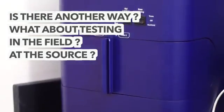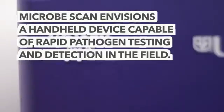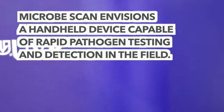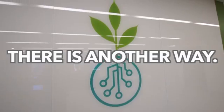Is there another way? What about field testing at the source? MicrobeScan envisions a handheld device capable of rapid pathogen testing and detection in the field. There is another way.